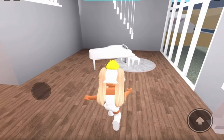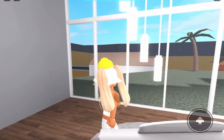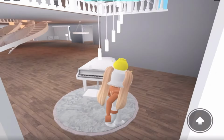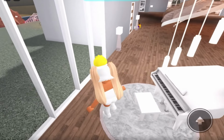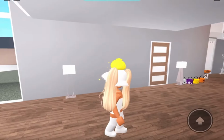This way, you'll find this grand piano. That's not actually a grand piano, but it's okay. Next to these windows that go all the way up to the second floor. And this chandelier. That's very pretty. I love how that looks.